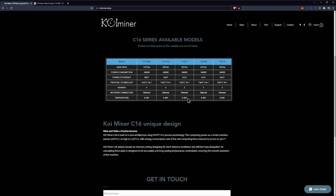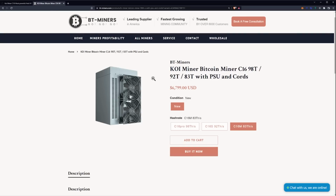I think the sweet spot there would probably be the S, because you get the most terahash out of those 3 boards as far as the performance goes. Now, for me in particular, I don't have a way to measure power draw from the wall at this point. So unfortunately, that's something I can't do in this review that I really want to do.